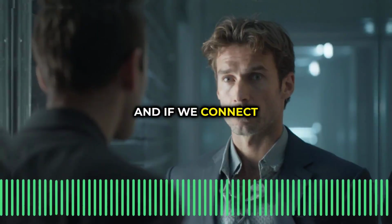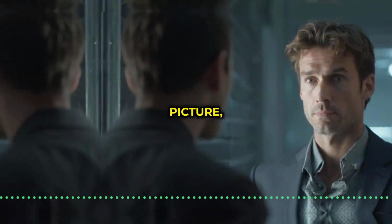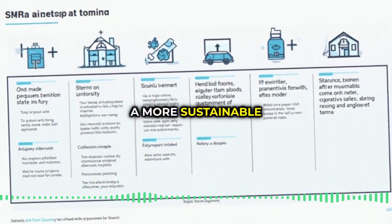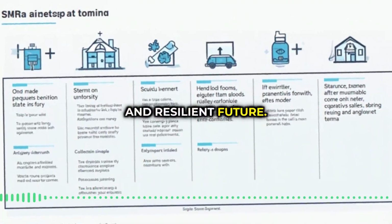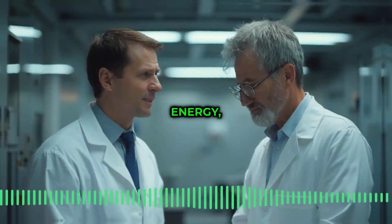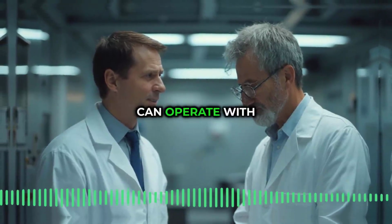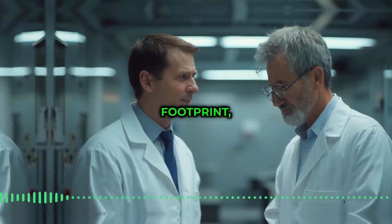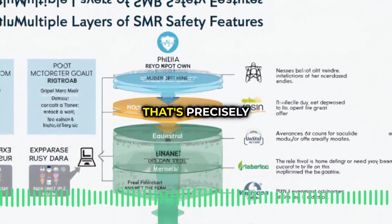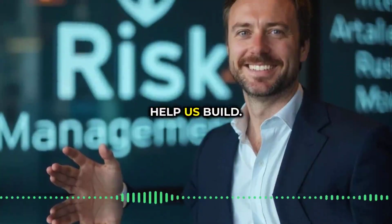And if we connect this to the bigger picture, SMRs could be a key driver in creating a more sustainable and resilient future. A future where remote communities have access to clean water and reliable energy, where industries can operate with a smaller carbon footprint, and where we're less reliant on fossil fuels. You're getting it. That's precisely the kind of future that SMRs could help us build.